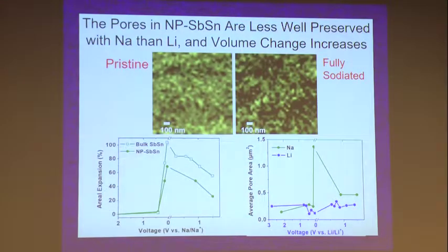So if we look at these materials, what we find is that indeed, if we look at the pores, with sodium, there is some pore breakage, but it is significantly less than what we saw with pure tin. But it's certainly not what we see with lithium, where we actually see the pores decrease. We do see some pore breakage, which corresponds to an increase in average pore area.